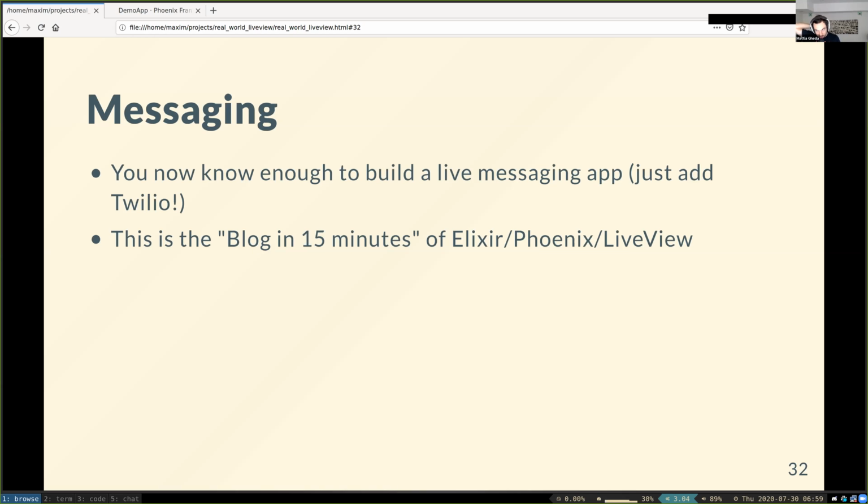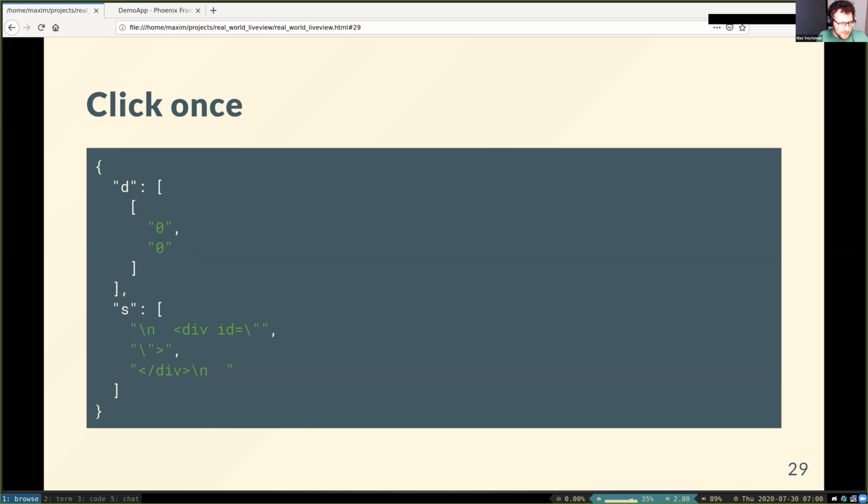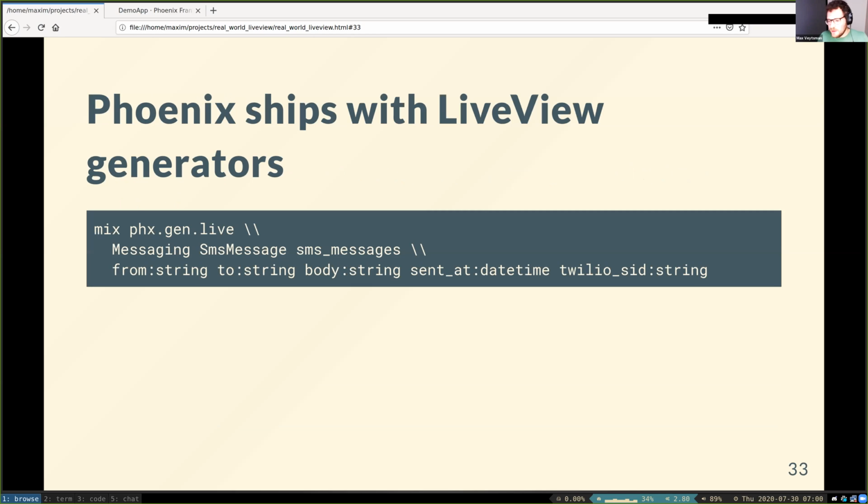So okay, amazing, great. Let's build the working part of the messaging app and make these things work.